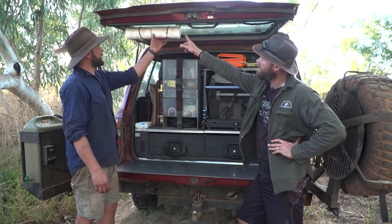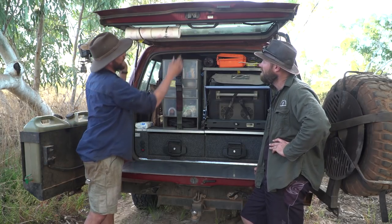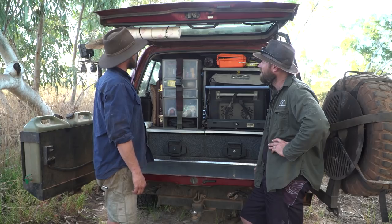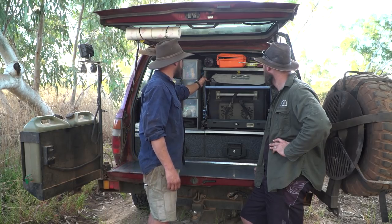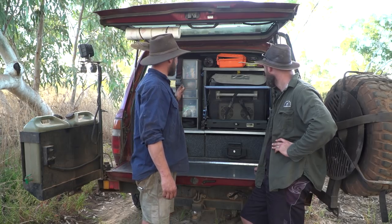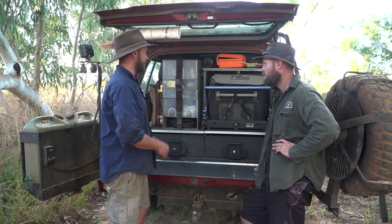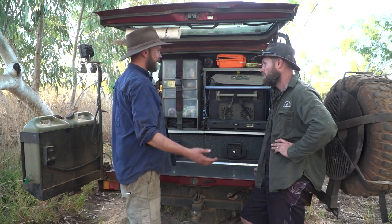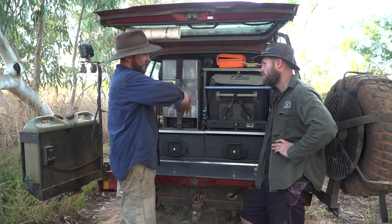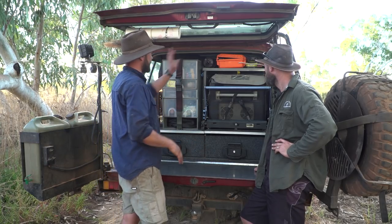Let's not forget about this. Bit of paracord with some PVC pipe in the middle and a couple of rolls of paper towel. This cage here is homemade out of steel, so that's been an absolute godsend because it means things can lean against the fridge and not fall in behind. Otherwise, previously I'd pull the fridge out, everything that I had in there would fall in and I couldn't get the fridge back in. So this has been so good to be able to put things on top.